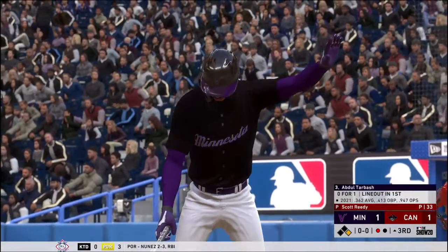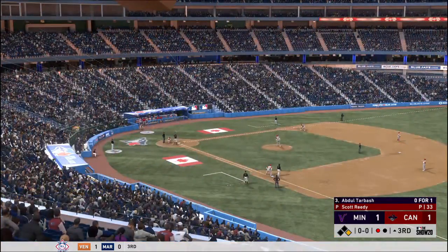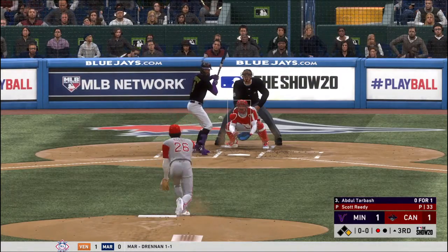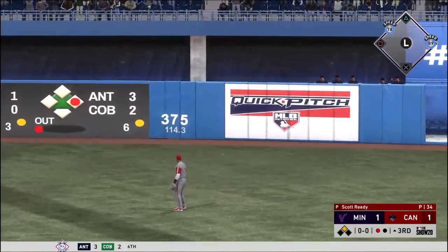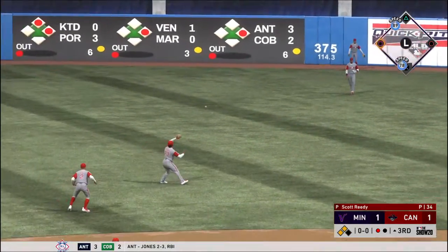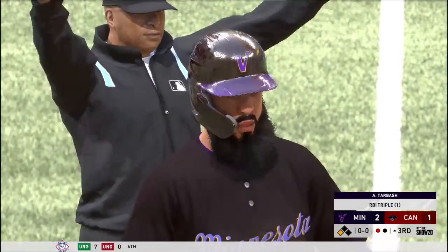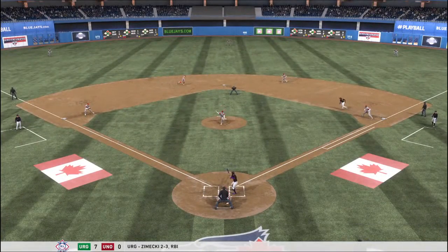Now at the plate, Abdul Gobak, 0 for 1 here in the early going. From the stretch, he's running. Liner into right center. That's a base hit. Now he's safe at third as they jump ahead with a run scoring on the play. The third baseman, number 2. That triple just seems to be par for the course for him of late.